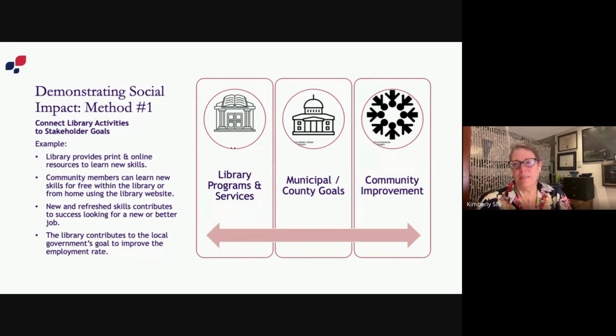So one of the first methods in the work that I do that is a way of showing social value is connecting the programs and services and partnerships that the library is involved in, and connecting those to the goals for the local government, whether it's the municipality or a county, and also connecting library activities to ways to improve our community, to make our community a better place to live. There's lots and lots of examples for how libraries are contributing to the social wonderfulness of our communities.